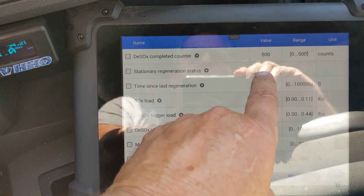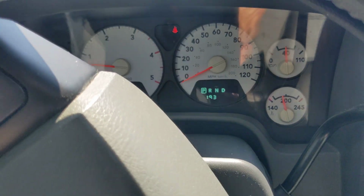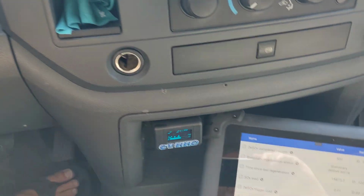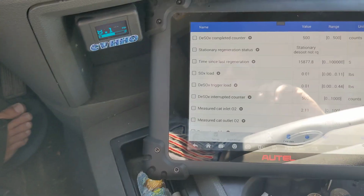And what does it say up here? Stationary, desoot not required. This truck has 193,000 miles. We put hydrogen on it when it had about 86,000 miles, and haven't done anything to this truck.